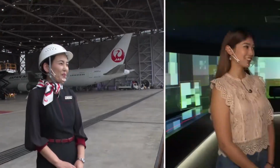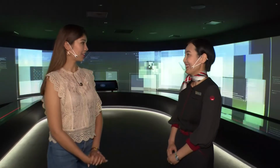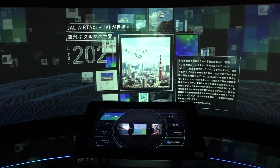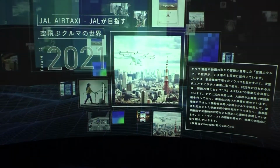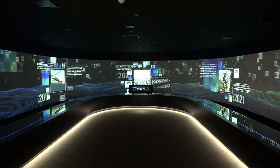We're back inside now. What's this section? This is a bit different from the sections you've seen. This is called Future Zone, and here we introduce JAL's initiatives toward the future. If you touch the panel in the middle, it'll show those initiatives on a 180-degree large display. Seeing this really makes me excited about the future. Thank you.